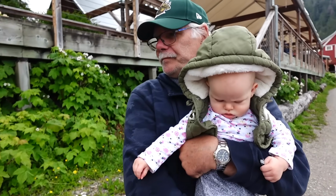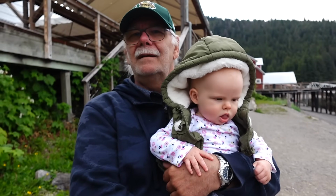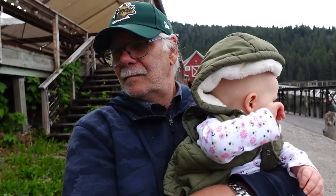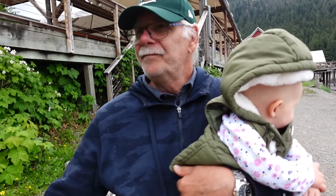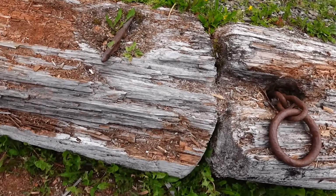Here we are walking along the beach with Aurelia in arms with Grandpa, and you noticed something. Something caught your attention. Yeah. Do tell. What caught my attention was the size of this log. I'm going to show you. Look at this beast. Look at this behemoth.